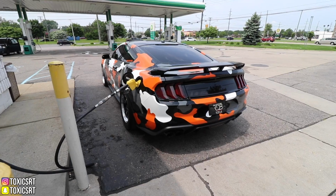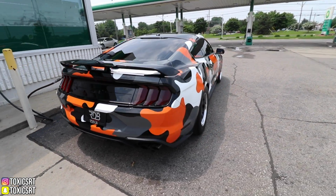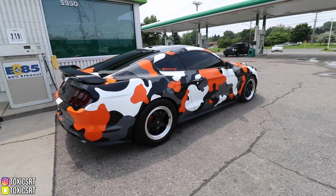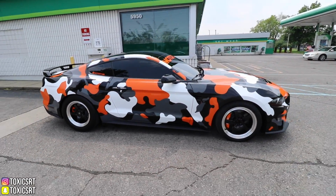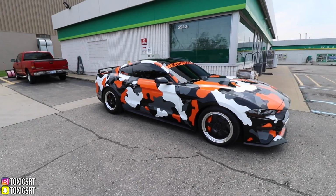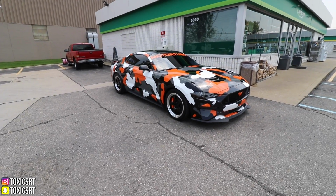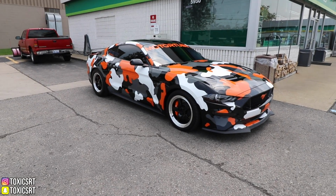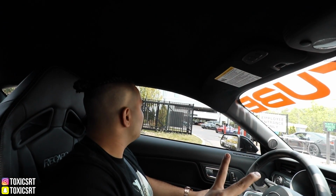Alright guys, so we made a quick stop to get some 85, of course. Let's look how beautiful my car is looking today. Oh my god. Look at that. It's probably one of the nicest Mustangs out there. I think it might be the nicest one. I mean, I might be biased, but look at that. It is beautiful. Alright, enough drooling over this car. Let's get to the meet. So right now, we're about to go in. I'm very excited to see how this is gonna go.